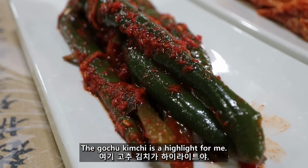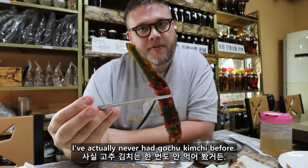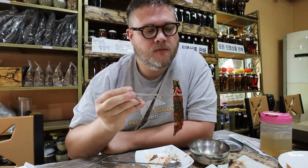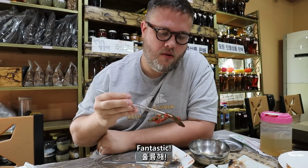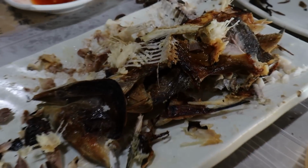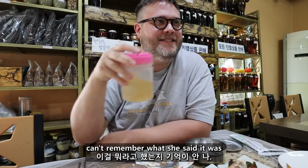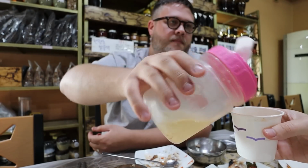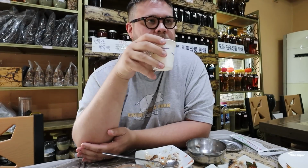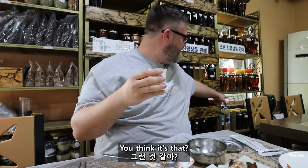Gochu kimchi is a highlight for me. I've actually never had gochu kimchi before. Mmm. Fantastic. We conquered that plate of fish. Just bones left, nothing else. Give us this for dessert, but I can't remember what she said it was. Wow. I don't know what that is, but it's good. You think it's that?